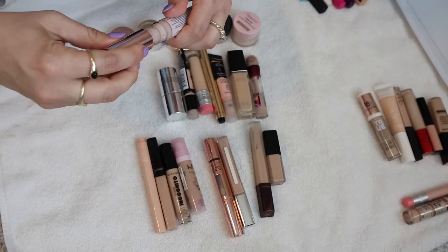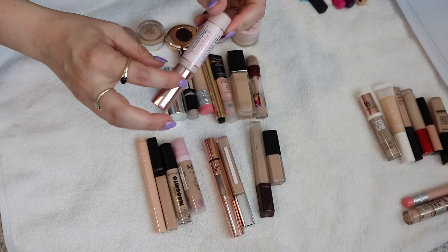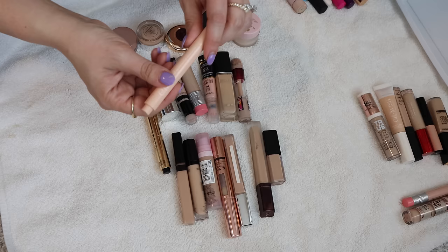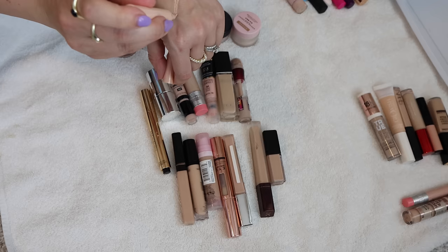It's still pretty new. Because I bought a different shade, so I think I might see if one of my sisters wants this. So we have a couple of those brightening pens, if you will. We have the e.l.f. Flawless Brightening Concealer. This stuff is actually really nice. It just really nicely brightens. This is easy to use on other parts of your face too.